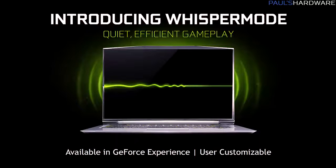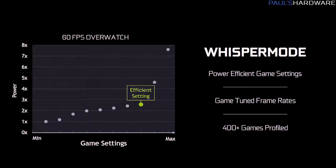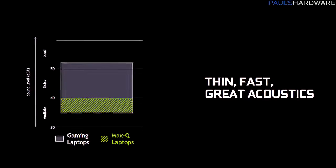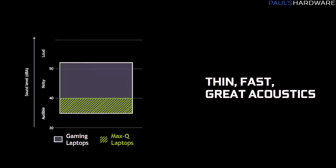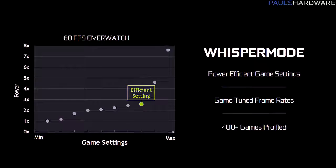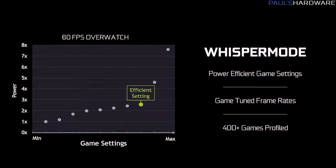One final option for Max-Q notebooks is Whisper mode, and this is an even quieter mode that reduces power consumption even more for sub 40 dBA gameplay, which means in most environments with a noise floor above 40 dBA, you won't even hear the notebooks at all. For Whisper mode, they use frame rate targeting in the 40 to 60 frames per second range, since the priority in this case is on quiet gaming versus performance.